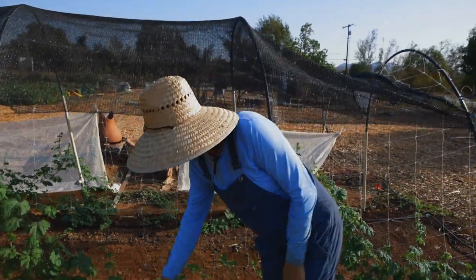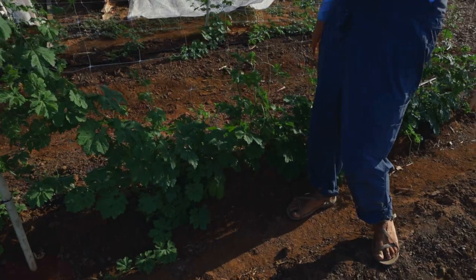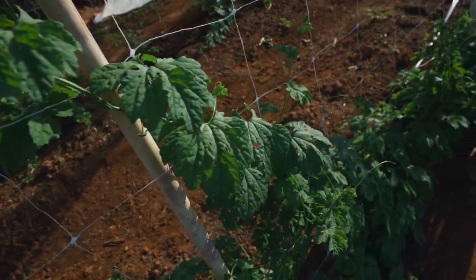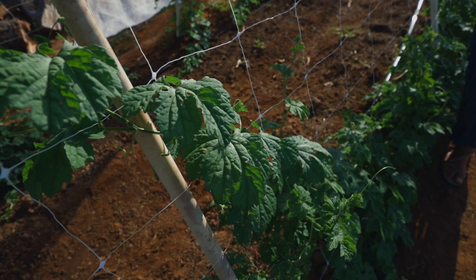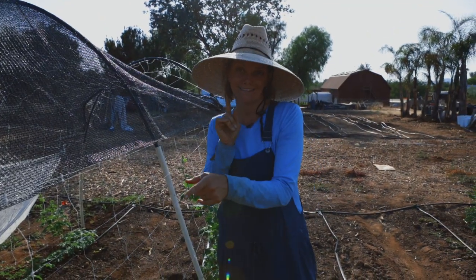We've got a plant here that actually I posted a little video on and people were guessing, and I don't even know if anybody got it right. But if you'd like a second to guess, you can go ahead and guess. Okay, if you guess right, it's bitter melon.